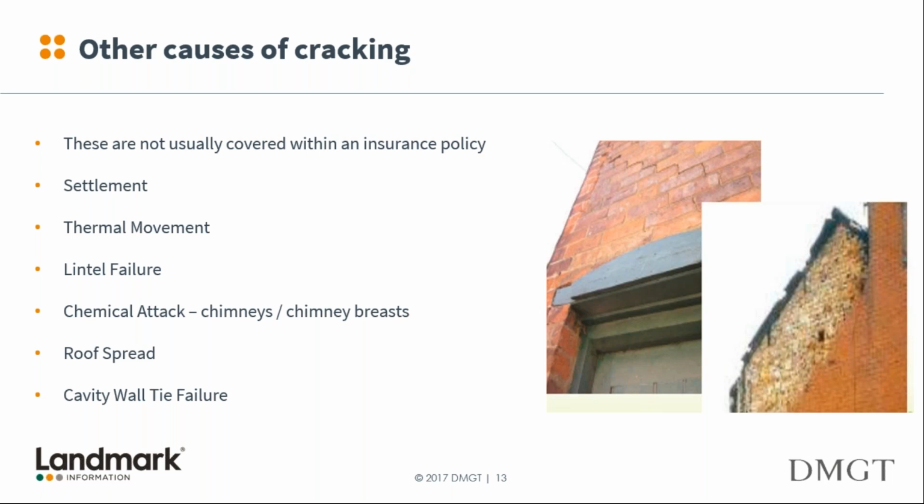So settlement, so it's the opposite. Thermal movement, I mentioned that before. Lintel failure. Now, years ago, probably late 80s, I had a converted flat, and the lintel above the back window was wooden, and that rotted over time. The first thing I noticed was that the double glazed window glass cracked. I got a surveyor in, and he said, oh, the lintel's gone. And we looked outside, and there was that higgledy-piggledy cracking that you can see in the snippet in the slide there. So what we had to do was not just replace the window, because that's not providing any structural support.